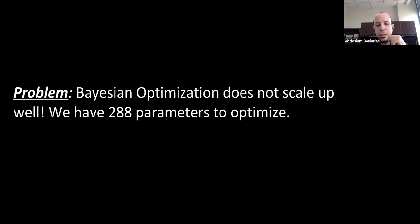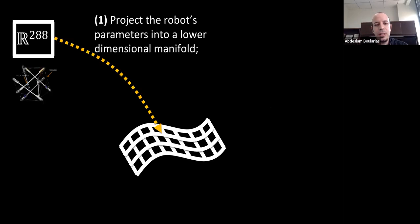One big issue is time. Bayesian optimization does not scale up well. It's exponential in the dimension of the space that you are searching in. And here we have a huge space, 288 parameters, which is big for Bayesian optimization. It may sound little, but it's big for searching for the optimal parameters in this space. So we cannot apply that method directly. So I propose this solution.